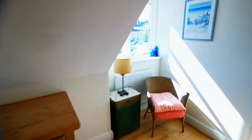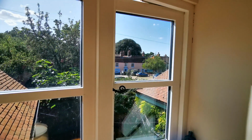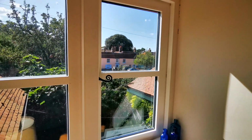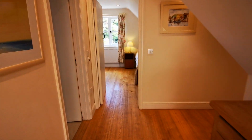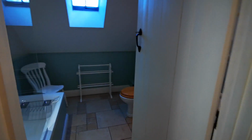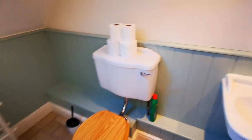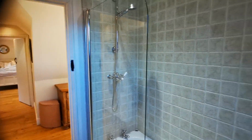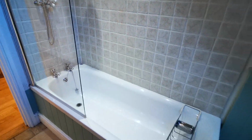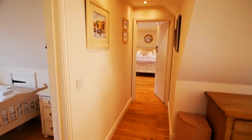On the landing here, beautiful sunny aspect, back out over to the High Street in Blakeney, over the Coronation Lane car park. And going back, turning left at the top of the stairs, we've got family bathroom here, low level toilet, wash basin, towel rail and a shower unit over a bath. And that's the bath facilities for these 2 bedrooms.